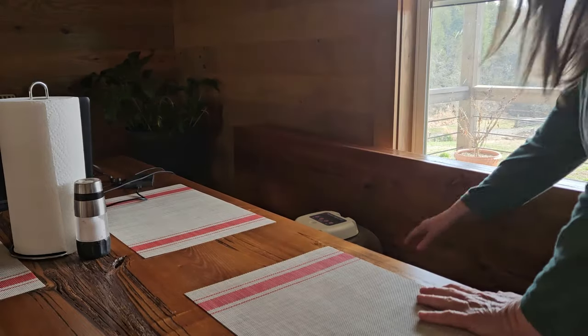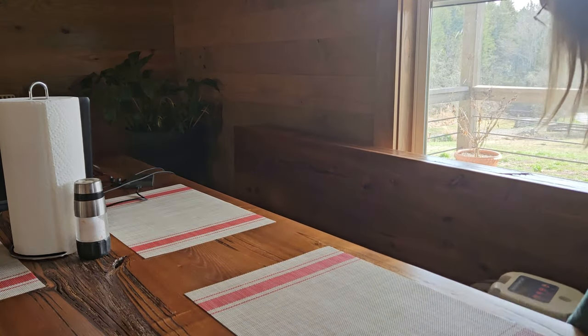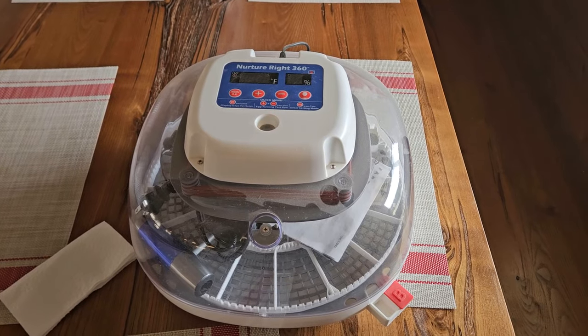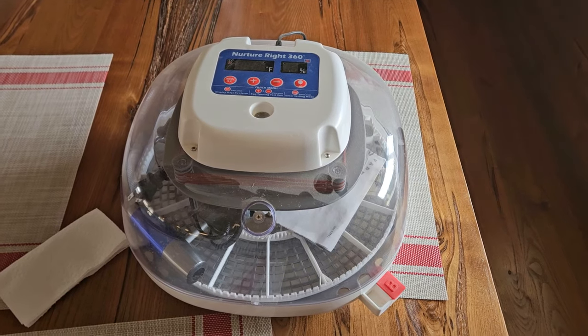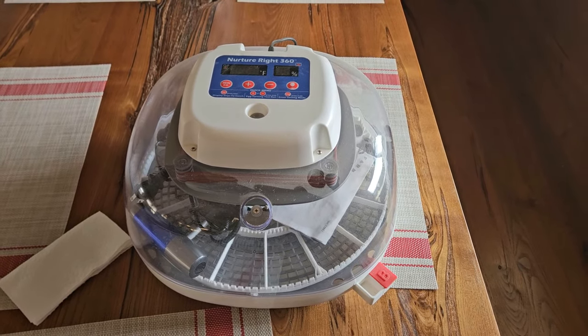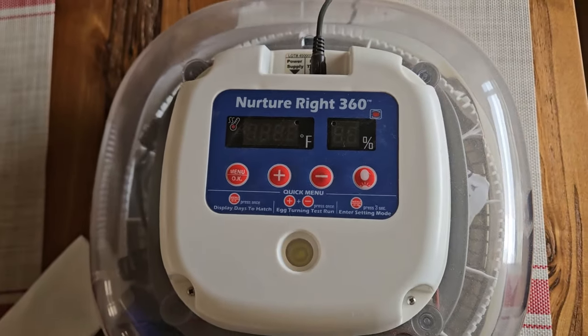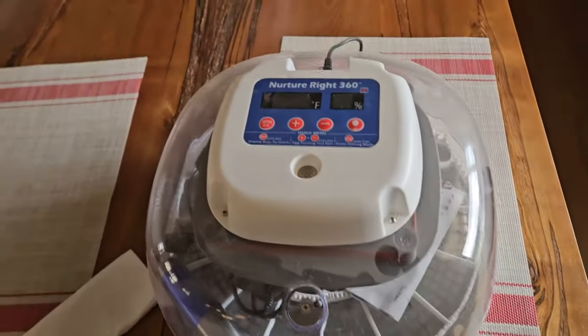But anyway, come on along. Let's get the incubator ready and we'll get some baby chicks, hopefully in about 3 weeks. Bought this incubator a couple of years ago. It is a Nutri-Right 360. So I'm just going to get it out, get it all cleaned up and sanitized, get some water in there, and run it for a few hours to make sure that it's holding the temperature and holding the humidity before I set my birds in there.